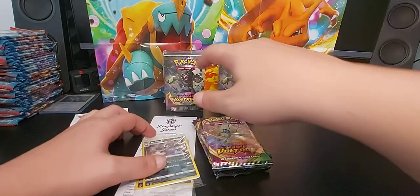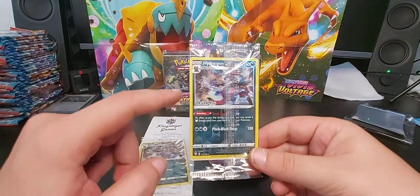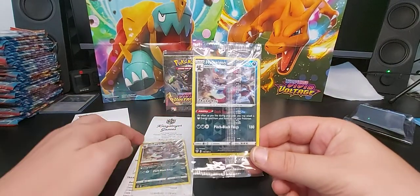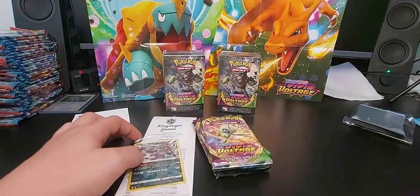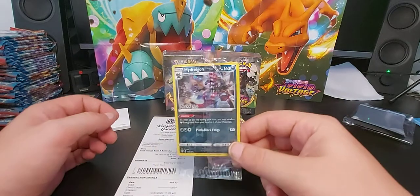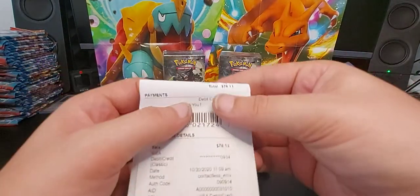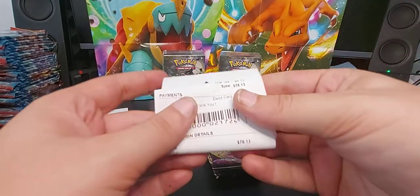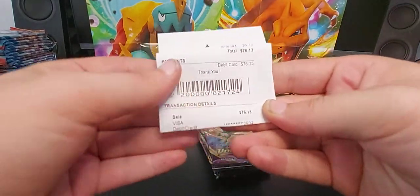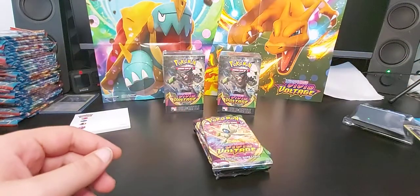Since I got two build and battle boxes, I got this thank you promo card, kind of like how they have the staff cards, but this is a thank you card. And another thank you card. So I got two thank you cards, and this was the receipt here, so you can see I paid a total of $76.13 for both of these.